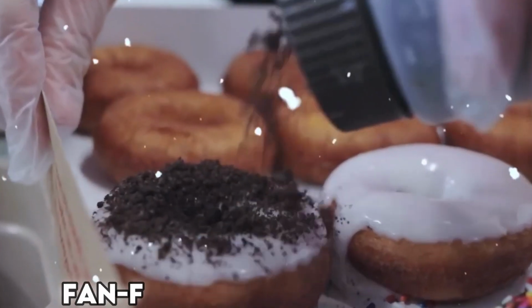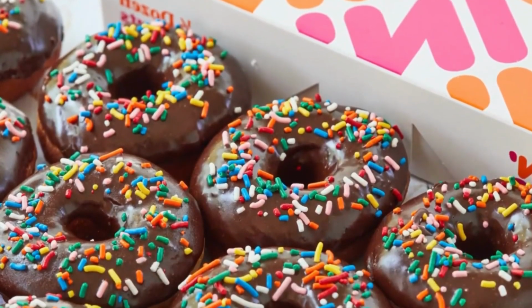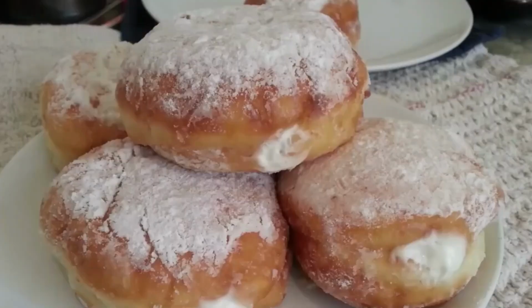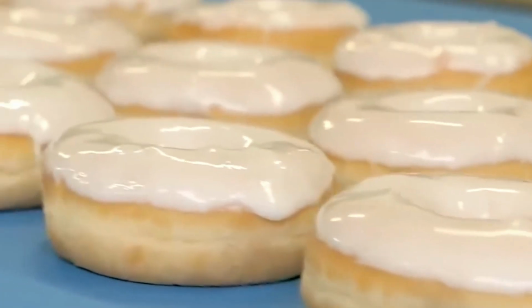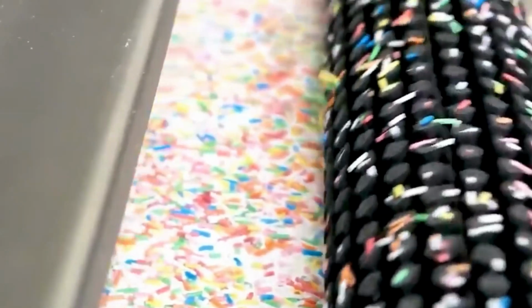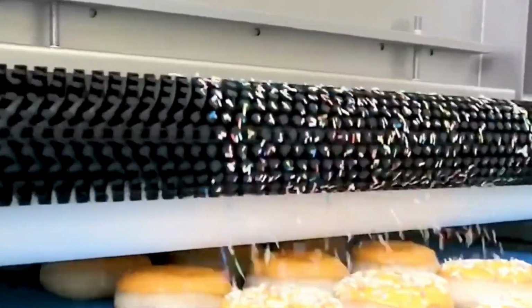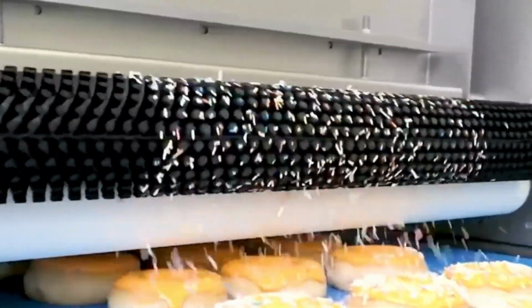Filling and sprinkling. Next up are the fan-favorite filled donuts, like the iconic Boston cream or the classic jelly donut. These treats get their signature centers thanks to precision filling machines. Each donut is injected with just the right amount of cream, custard, or jelly. No overstuffing or skimpy filling here. These machines are fine-tuned to ensure every bite is as perfect as the last. But the magic doesn't stop there.